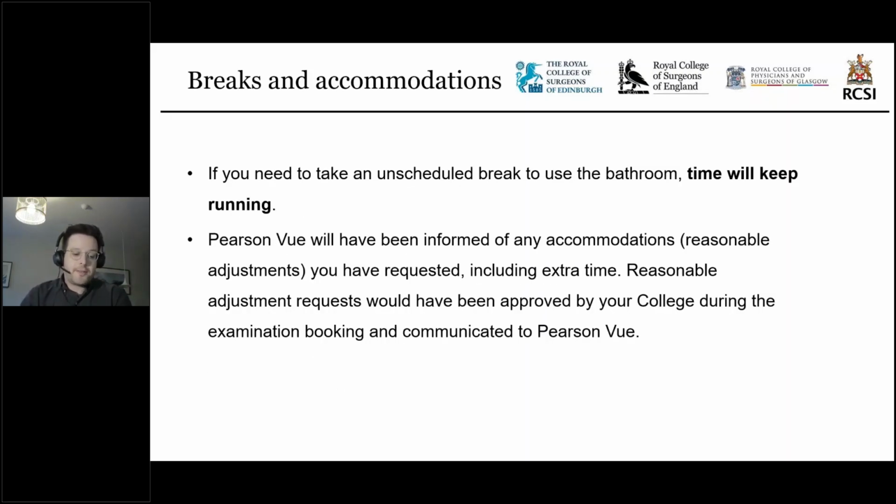It's important to understand that if you do need to take an unscheduled break to use the bathroom at any point during the examination, your time will keep running and you won't get that time back. So you absolutely can go to the bathroom if you need to, but your time will keep running.